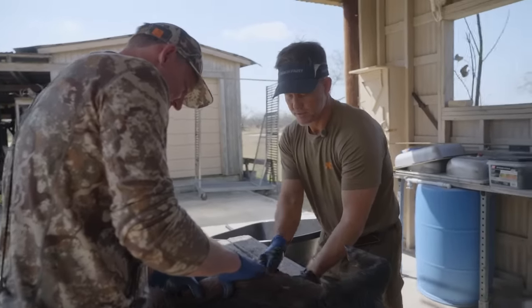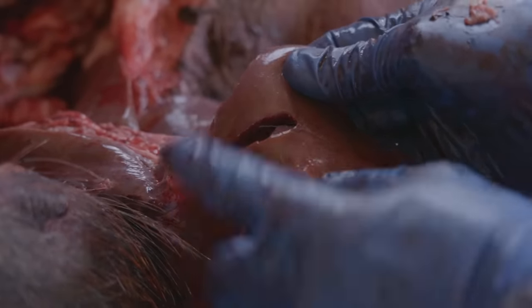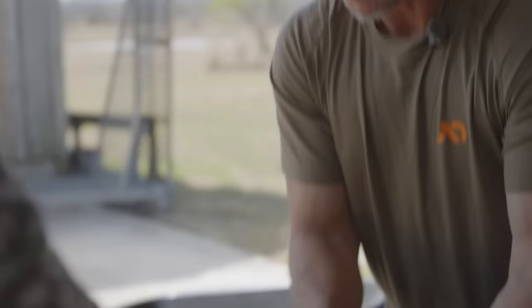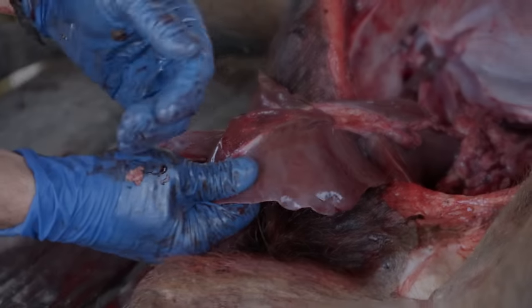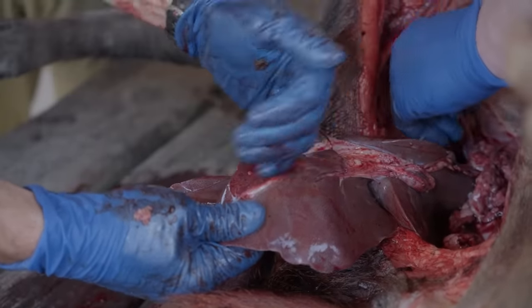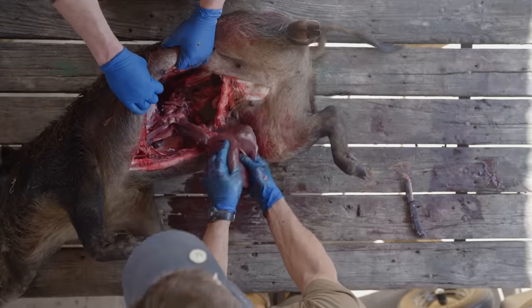Look at this. Wow. So it hit this part of the liver, because the liver's hanging, went by, scalloped this out, and then through the diaphragm. Yep. So we've already done a pretty significant amount of damage. Liver hit wouldn't bleed very well, but it's in the right place.